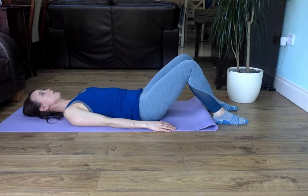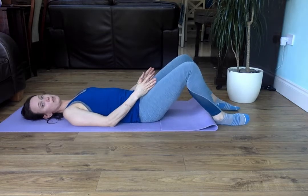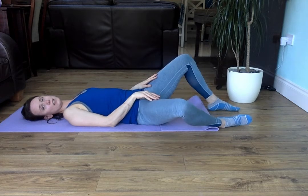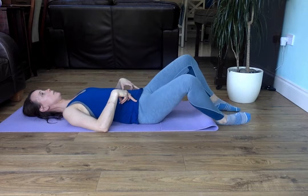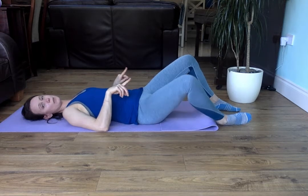And then the same thing with the other leg. Breathe out as it comes out to the side. Breathe in as it comes back. And it's probably quite a small range of movement. So if you find that your knee is coming all the way out here, then just check. Am I really keeping everything still around the pelvis? Or is that other hip kind of lifting off the floor as my knee comes out to the side? Am I rolling my pelvis that way as well?